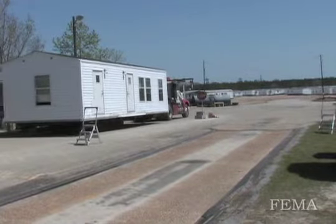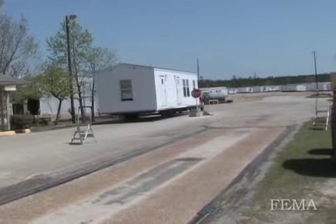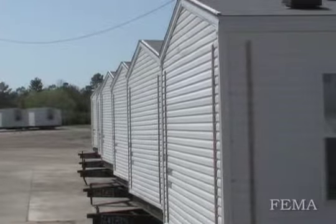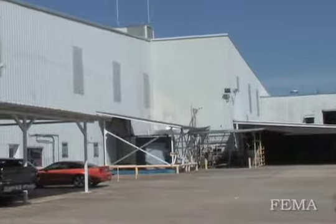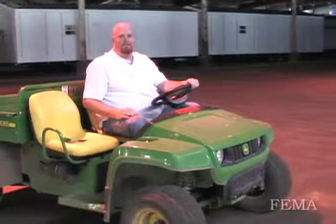The life cycle of a THU unit. Through PDAs and through IA identifying the needs, they decide that we need some units. They task logistics with coming up with the units and setting up yards such as this. At that point, the factory and/or pulling from other national inventory, we bring units into here.